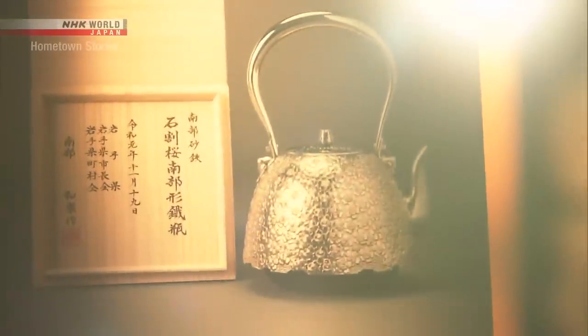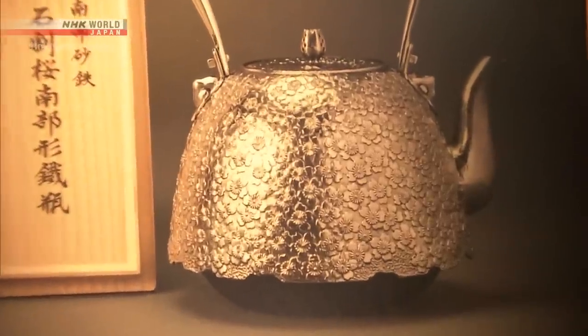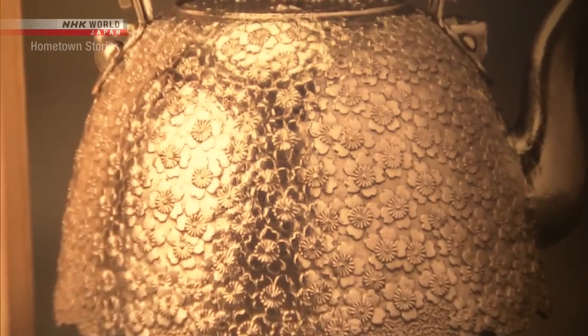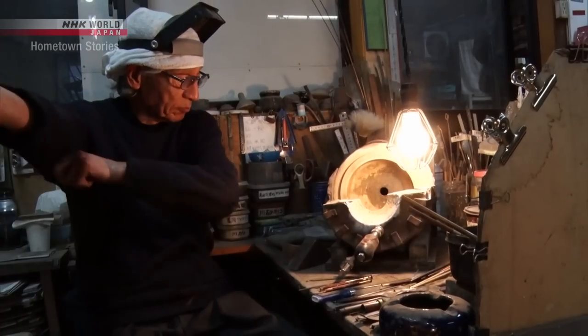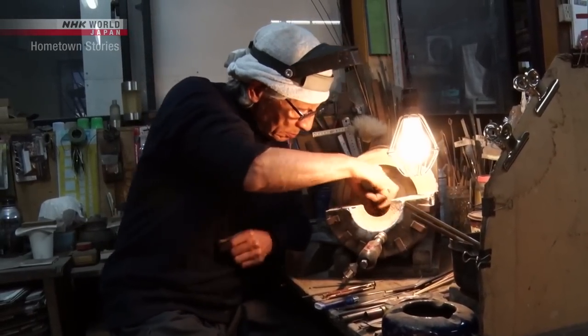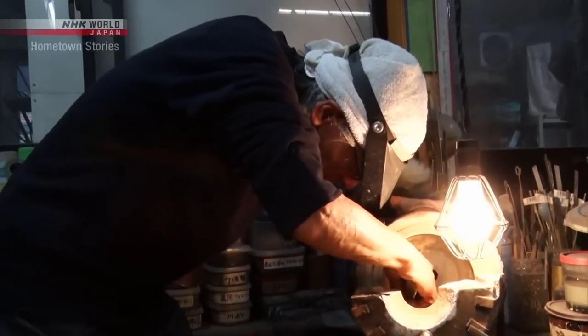Kazuyasu's pieces are works of art. The cherry blossom pattern etched on this kettle is breathtaking. A few years ago, he was awarded the title of contemporary master craftsman. Even now, in his 70s, he continues to make new pieces.